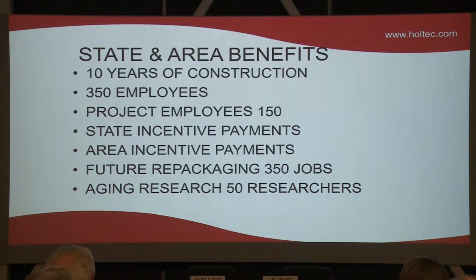And then we think that the future packaging program will probably have another 350 jobs, and there'll be some capital expenditures with hot cells and maybe fuel pools, those kinds of things. And then we think the aging process should attract a number of researchers to the project, and we think that may be 25 to 50 researchers.